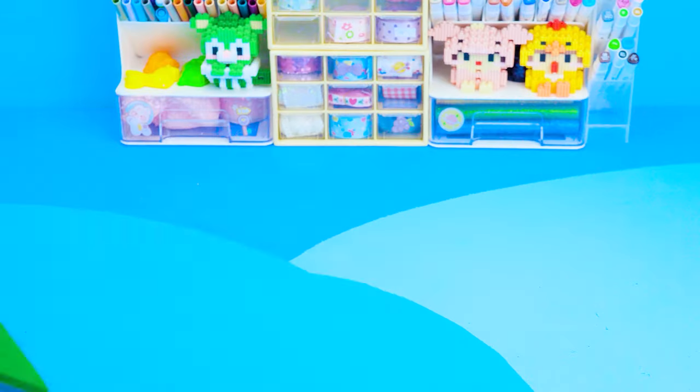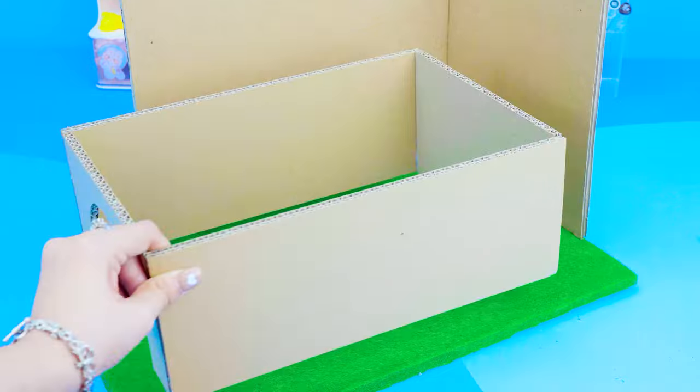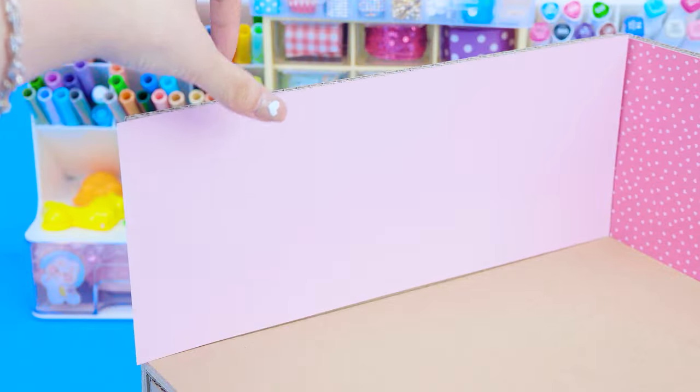Hello, I'm Kitty. Welcome to DA House. Today, I'll show you how to build a miniature school from cardboard and clay. There are a classroom, restroom, playground, and rainbow slide. We need a lot of pieces and more colorful paper.